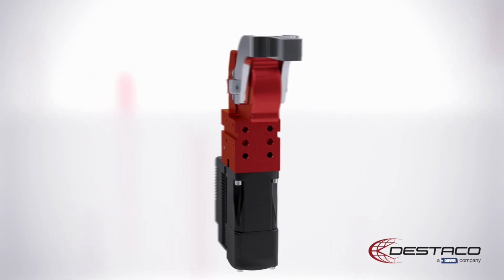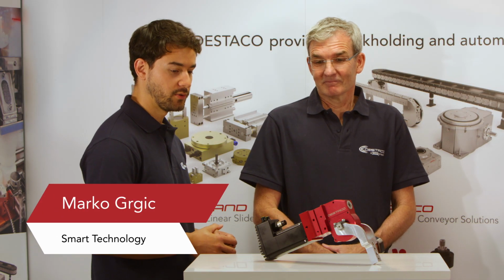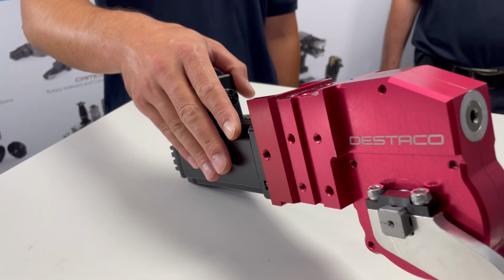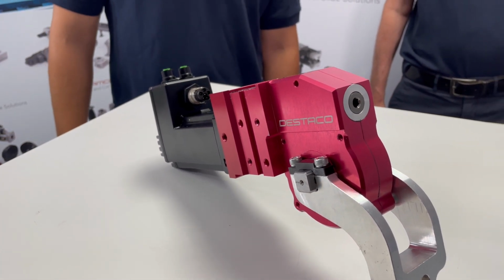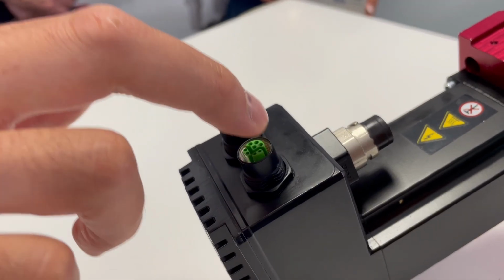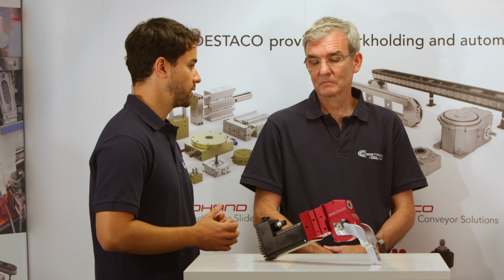Nice color. But I think that's not the only special thing about it. Of course not. I will tell you a little bit more about that in a moment. But first, regarding the color, when we at the Deco developed the smart electric clamp and made it marketable, we wanted to make them instantly recognizable and differentiate this new technology from our pneumatic products. Instead of pneumatic connections, you will now find electrical ones and many more features. To emphasize the difference, we made them red, based on the Deco red.